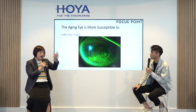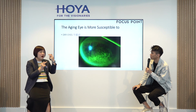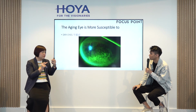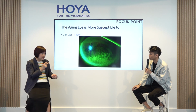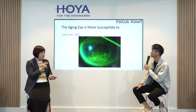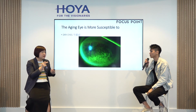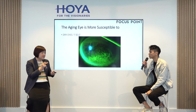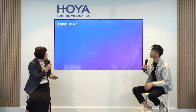If your hand is dry, you need to apply lotion. So when your eye is dry, you need to apply eye drops. I see. Normally we advise preservative-free artificial tears to counter this problem. That's why a lot of people who wear contact lenses find, as they grow older, that it's harder to wear them because it becomes more uncomfortable, partly because the eye becomes drier.